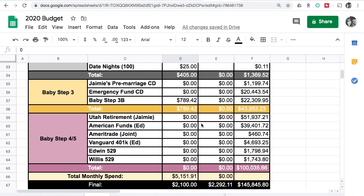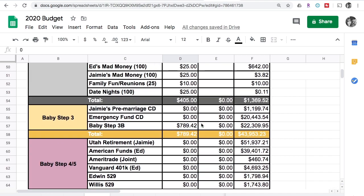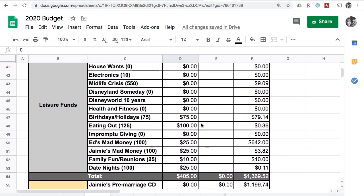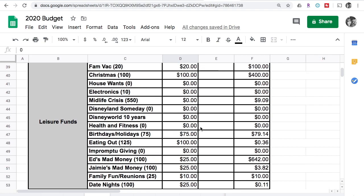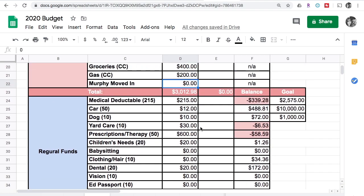And just trucking along as we are trying to save as much money as we can, getting ready for some future changes and updates and all of that sort of thing. So still kind of pinching the budget right now, trying to get ready for our future. And yeah, so that's what our budget looks like right now.